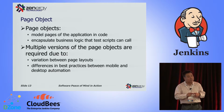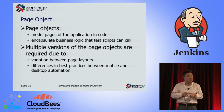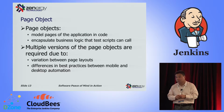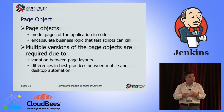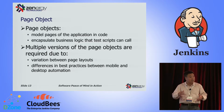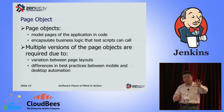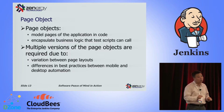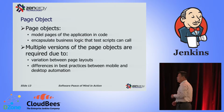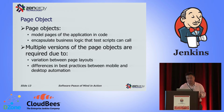Responsive web design is nothing more than a methodology that they use to make sure they optimize the display of the website across multiple screen resolutions. Make sense? So if I'm testing on an iPad mini versus my desktop, it's going to optimize that. So there are slight differences between the web page you see on a desktop versus a mobile. We have to account for that, and that's why we need multiple versions of page object.